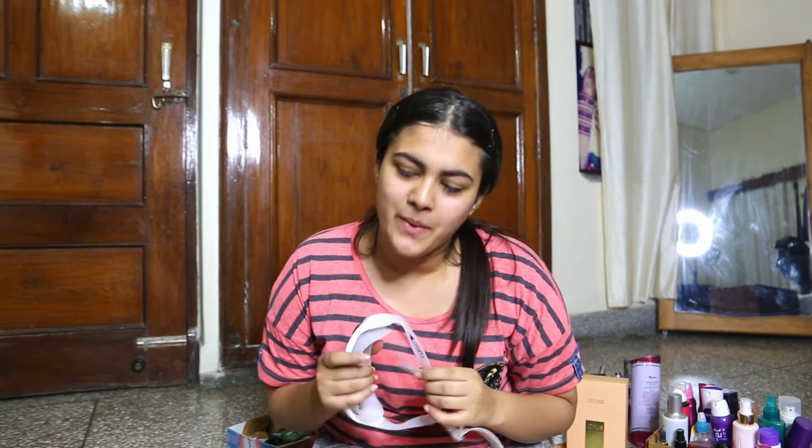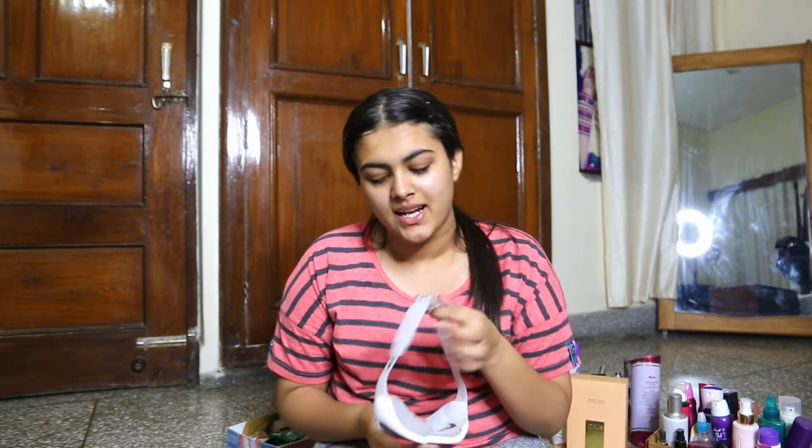I have these swim shades, swim glasses. Because once I joined swimming classes and then I left it because it was so early. It was at 6 a.m. and then I left it.